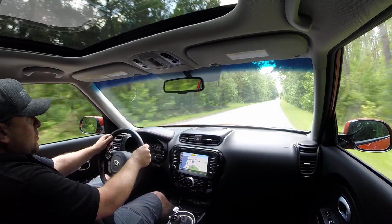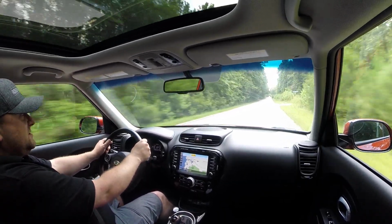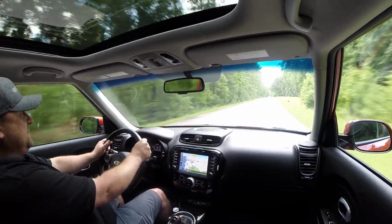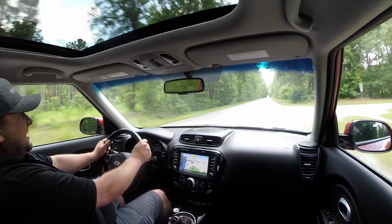Pretty easy wheel spin around corners. I mean, there is a little bit of a grip concern, but any car with a turbo to the front wheels, you're gonna have a little bit of scrabbling around corners. Not a big deal. Actually, the car feels like it's getting faster now that I've been driving it like this. Maybe a little bit of an Italian tune-up for this Soul.